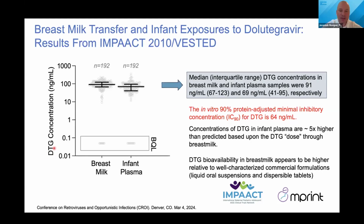Another interesting finding from this study is that concentrations of dolutegravir in infant plasma are about 5 times higher than we would have predicted based upon the DTG dose through breast milk. So if we look at the breast milk concentrations and assume a range of common milk intake in the breastfeeding infant, these concentrations in infant plasma are quite a bit higher than we would have expected, which does suggest that bioavailability in milk for this drug may be higher than some well-characterized commercial formulations. Those include liquid oral suspensions and dispersible tablets.